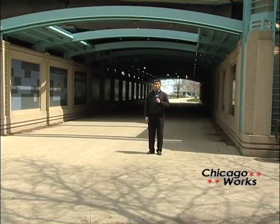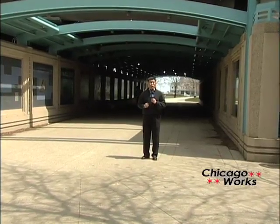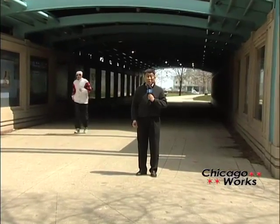The city is awash with spaces and places that can be considered hidden gems, like this one, the Riverwalk Gateway, which uses the scenic passageway to connect the river to the lakefront trail. Now, you might think it's a very daunting task to try to find all these places and spaces by yourself, but the good news is that the city has done all the legwork for you.